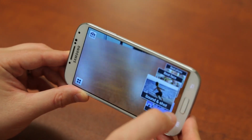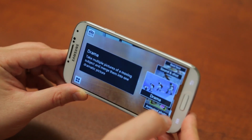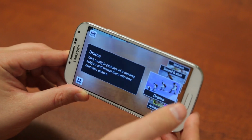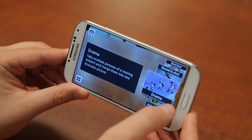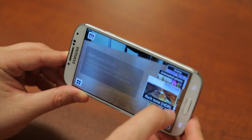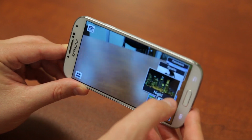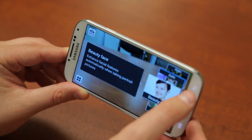Best face is a similar thing. Sound shot, you can arrange pictures by adding background sounds for a few seconds. Kind of cool. Drama's sort of neat. You can see what's going on here. If you take a picture of somebody running or walking across the screen, you can sort of see what that looks like. Animated photo, and I'll walk you guys through all this in a separate video. Eraser, it'll erase someone walking through the background. Panorama, pretty obvious. Sports, night, and a few other settings, but it does a really nice job.